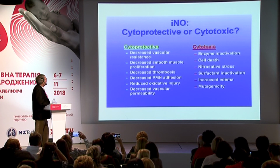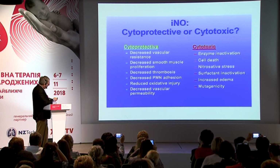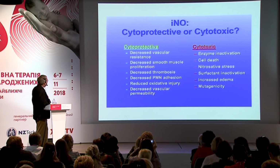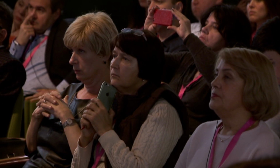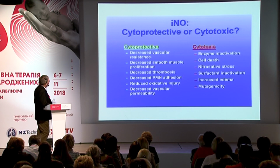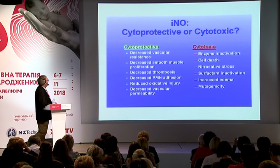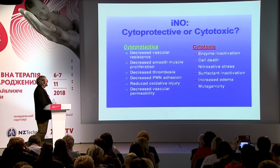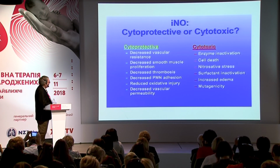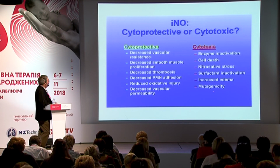Some have questioned whether inhaled nitric oxide might be cytoprotective or cytotoxic, and the roles for this are shown on this slide. Some of its cytoprotective functions include decreased vascular resistance, decreased smooth muscle proliferation, decreased thrombosis, decreased polymorphonuclear adhesion, reduced oxidative injury, and decreased vascular permeability. But its cytotoxic effects include enzyme inactivation, cell death, nitrositive stress, surfactant inactivation, increased edema, and at least in some animal studies, it has been shown to be mutagenic.